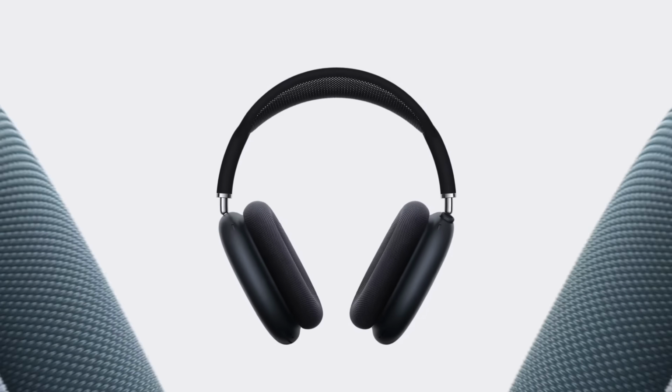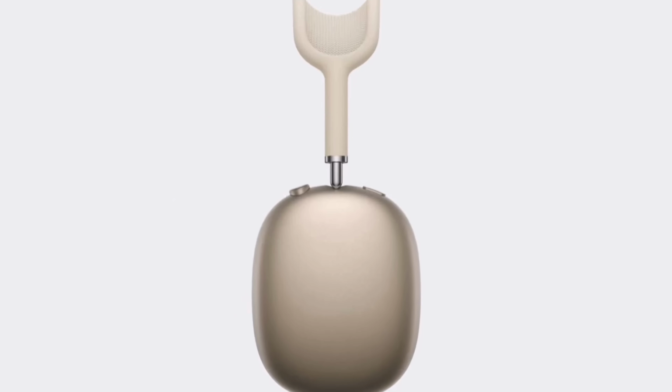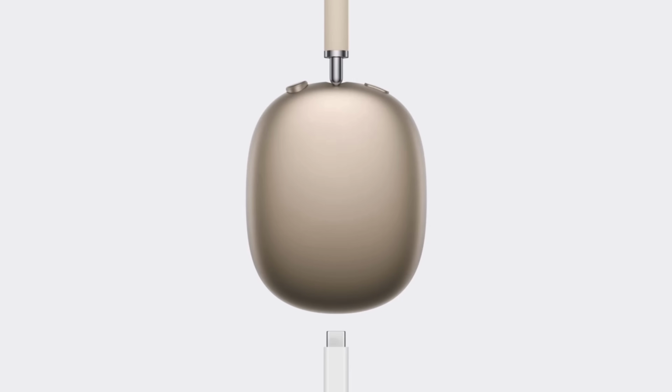Then they introduced new AirPods Max in a bunch of new colorways and with USB-C, and I don't think anything else changed with those, and they're $549, which I think is interesting. I've never purchased them, and I don't plan to purchase them.